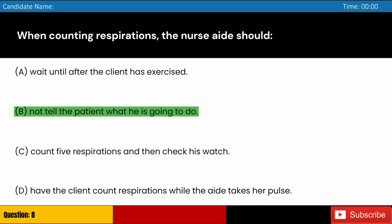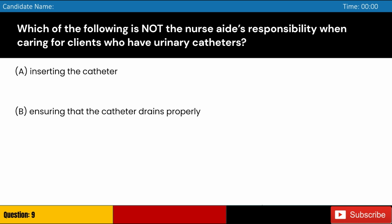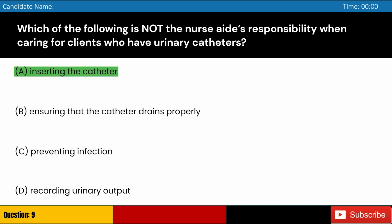alter their breathing pattern. Which of the following is not the nurse aide's responsibility when caring for clients who have urinary catheters? A. Inserting the catheter. B. Ensuring that the catheter drains properly. C. Preventing infection. D. Recording urinary output. Answer A. Inserting a catheter is typically a procedure performed by a nurse or physician, not a nurse aide.